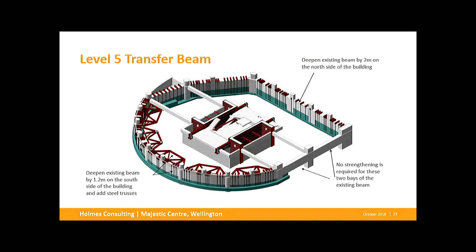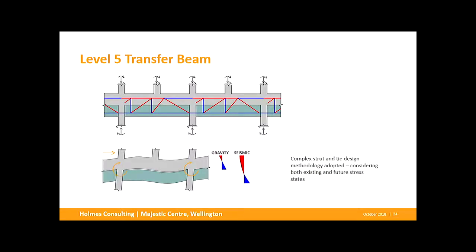Again, we looked at various options for how we might go about strengthening this, but the one we kept coming back to was just adding to the depth of it. We didn't have any problem with the impact that had on the columns. There was plenty of headroom. It was up above a double height space, so there was plenty of room to add significant depth to this transfer beam. The greeny coloured element all the way around is the reinforced concrete transfer beam that we added to the existing transfer beam. We didn't have to do it through this section because there was no transfer going on through the front portion.